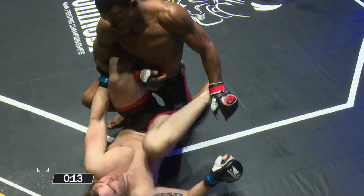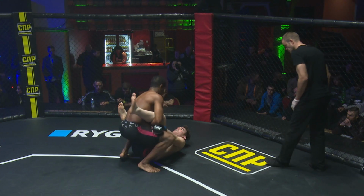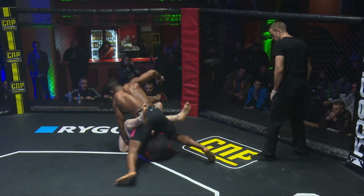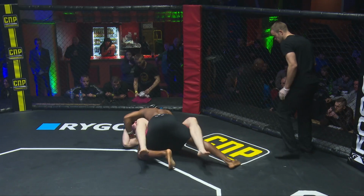No, not long left now in this round. Looking to maybe go for another footlock here. Looks like he's going to sit back on that. No, he's tricked it all and gone for a big old front right.